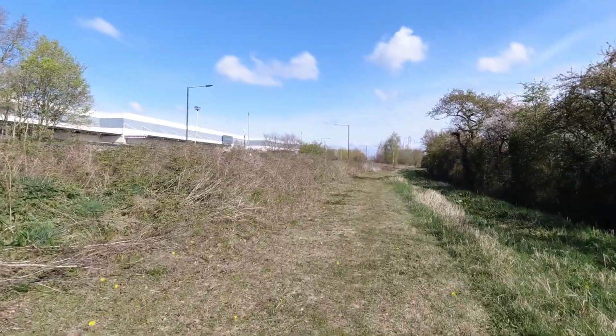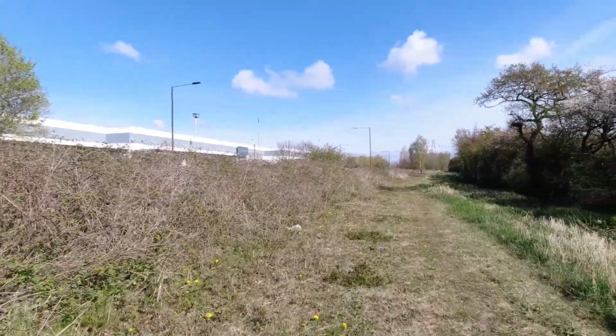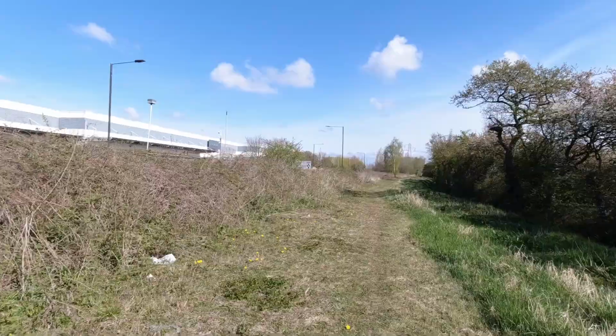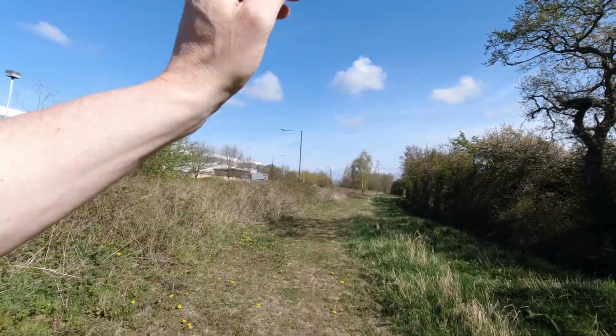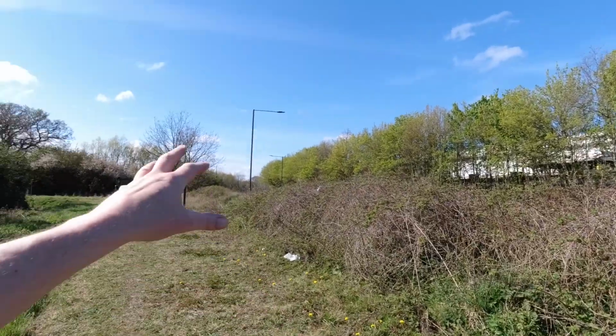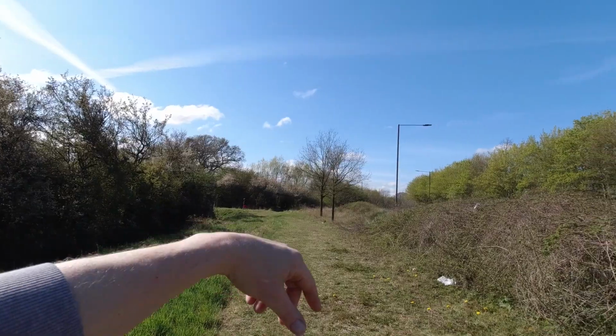I think down here might be interesting for a low-key overnighter, because you're not going to get any pedestrian traffic down here. There's no urban area at all in that direction. None whatsoever. And there's very little in that direction. Oh, there's somebody there, look. I wonder where they've come from.